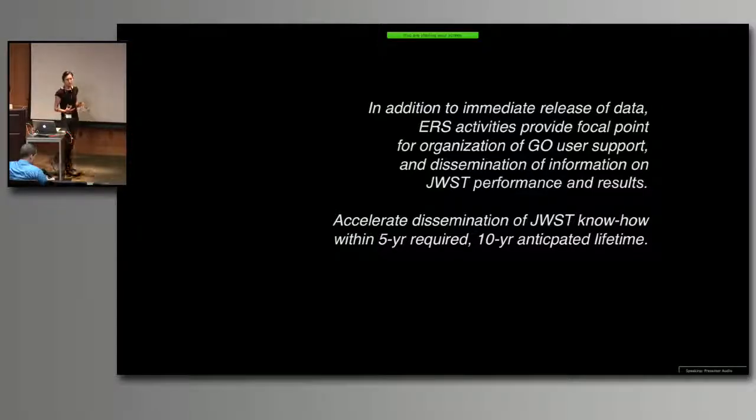Okay, so we're down to the last few slides here. And so to summarize, the goal of the program really is to help the community learn how to use JWST and accelerate that learning. And so in addition to the immediate release of data, these activities by the ERS teams will really provide a focal point for the organization of our overall GO support of the community and dissemination of information in the early days of JWST on how it's doing.